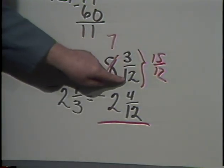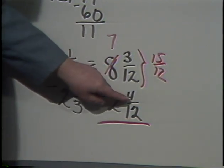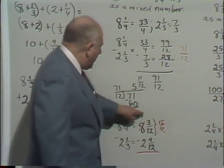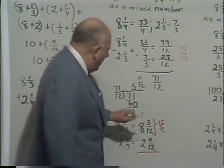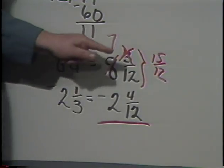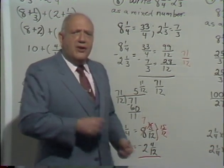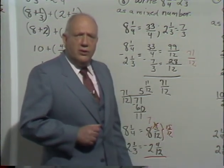See, add the numerator and the denominator if you're going to do it the direct way. Now, what? 4 twelfths from 15 twelfths is 11 twelfths, which is exactly what we got here, and 2 from 7 is 5, so there's the right answer. The most common mistake that people make is they want to put a 1 over here, and you can't do that. Well, you can, you just get the wrong answer. If you exchange $1 for quarters, do you get 10 quarters or 4 quarters? See, it takes 4 quarters to make a whole unit.